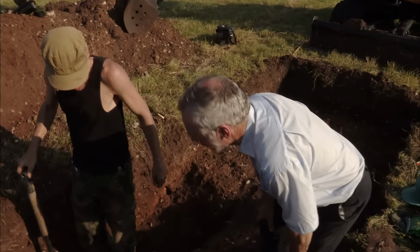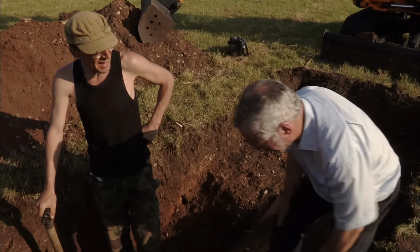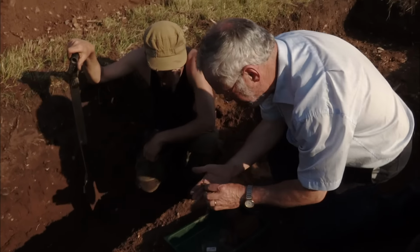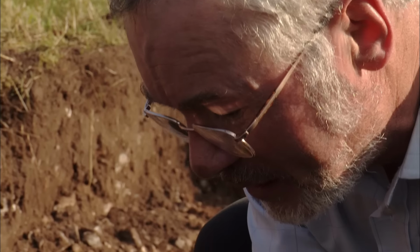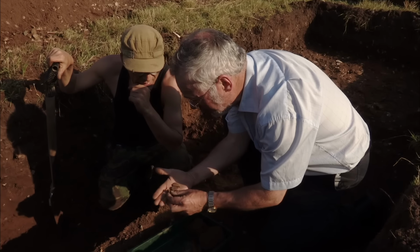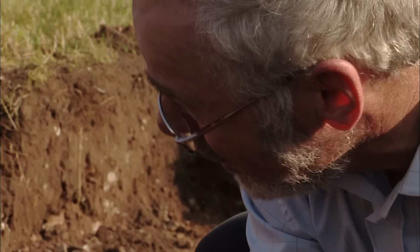Hi, David. Hi. Well, we've finally got a few little bits of pot down there. But it doesn't look Roman to me. Wow, look at these. At first glance, no, I think you're right. These two, they've got flint gritting. Yep. I think those are well and truly Iron Age. Cool. Possibly 1st, 2nd century BC. Right. And this one, that looks a little bit later. So I'd place that sort of 1st century BC, possibly just into the AD.